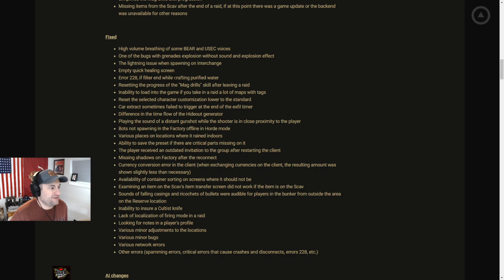Error 228 if filter and while crafting purified water. So I haven't got this error in a long time, but basically it kicks you out of the hideout if you add a filter to your water purifier. Resetting the progress of mag drill skill after leaving raid. This note's been in here a couple of times now, so hopefully it's actually fixed.